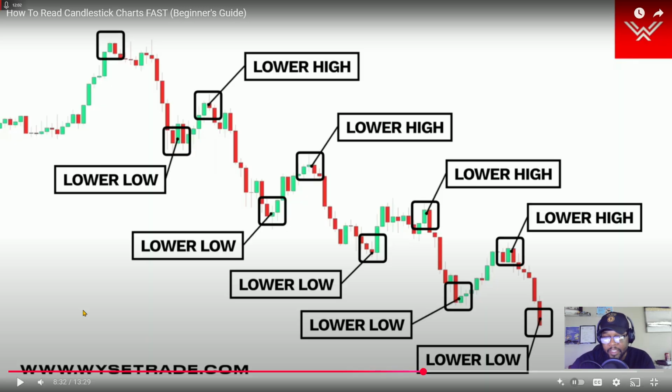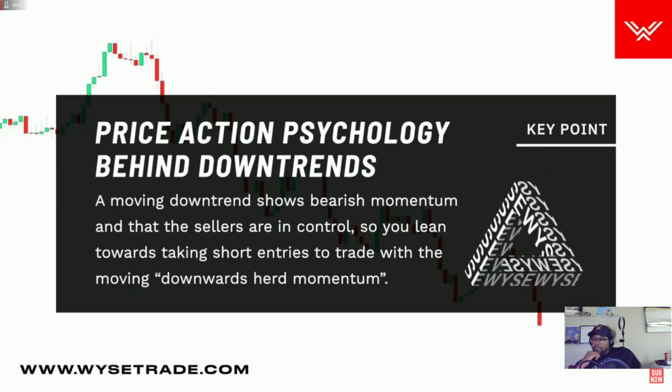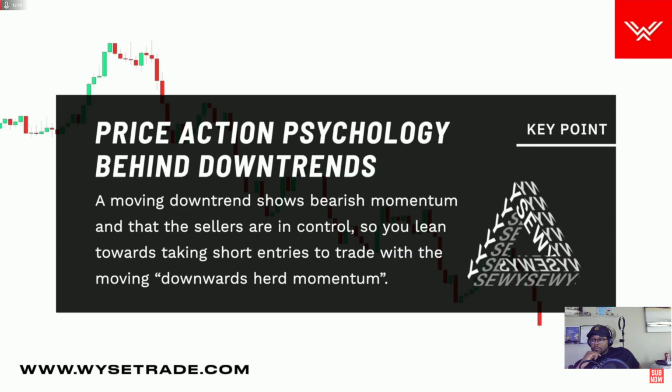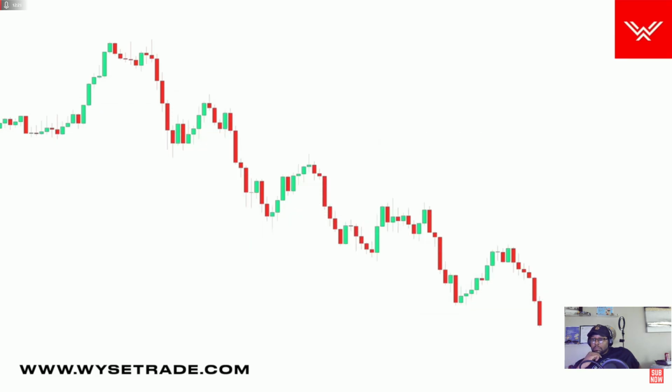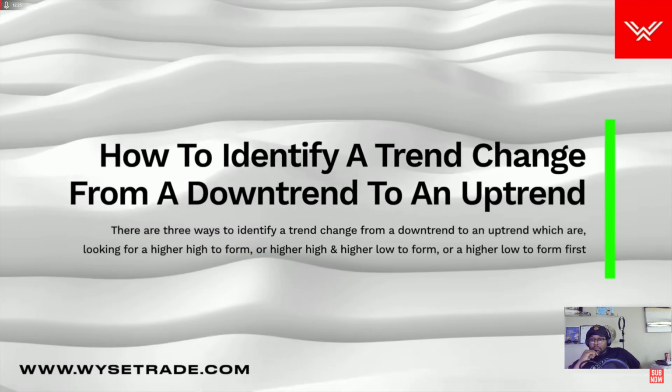Notes, guys, please take notes. This is very vital. This is a huge part of the system, guys. From a price action standpoint, a moving downtrend shows bearish momentum and that the sellers are in control. So you lean towards taking short entries to trade with the downward-moving herd momentum. So now, how do you identify a trend change from a downtrend to an uptrend?